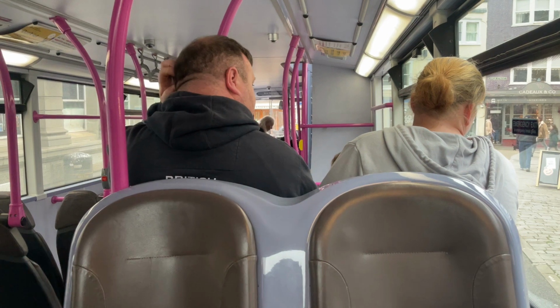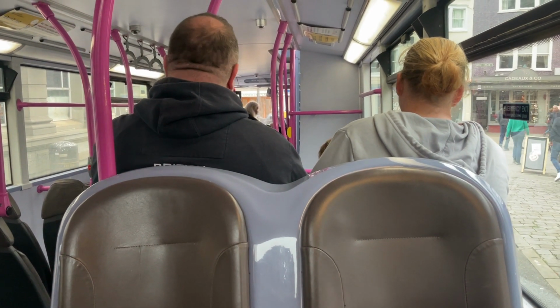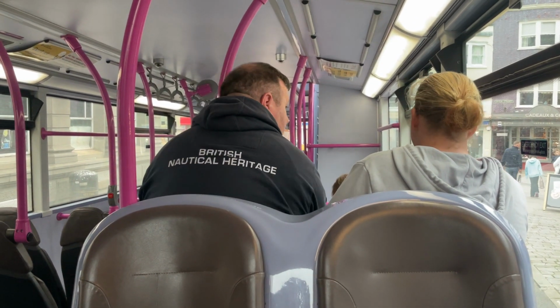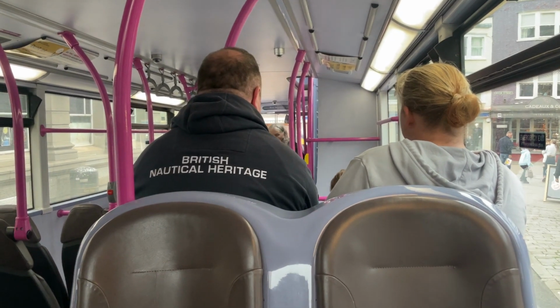Now I think with Wells High Street there is a one-way system in place like there is on Bridgwater High Street with the main 21 bus service, where services going in one direction serve the High Street and services going in the other direction don't.